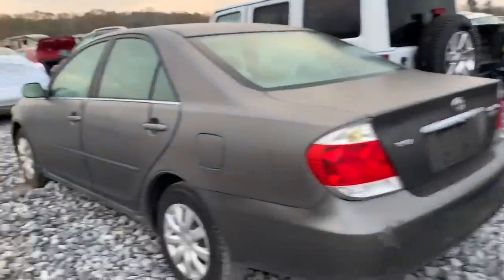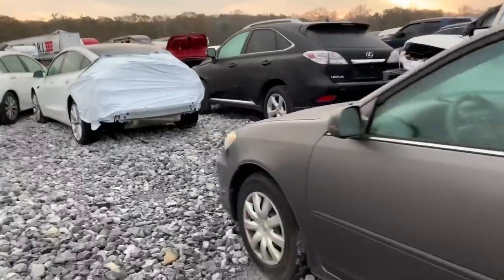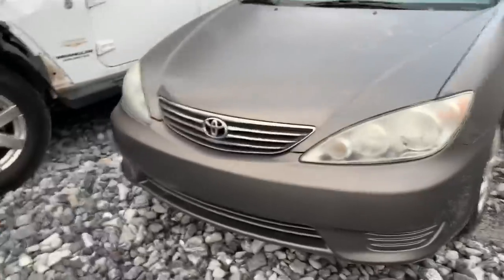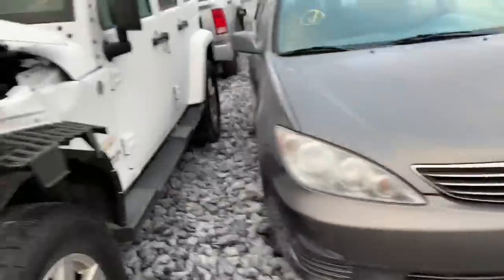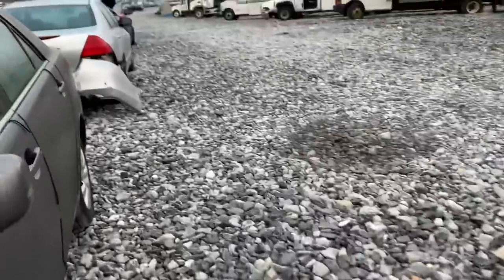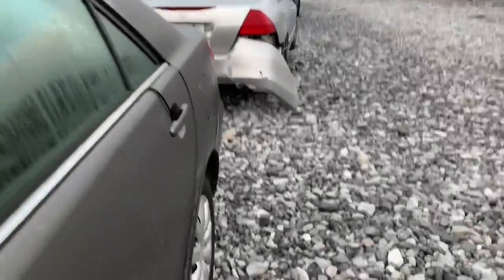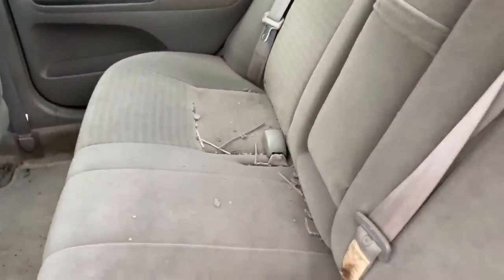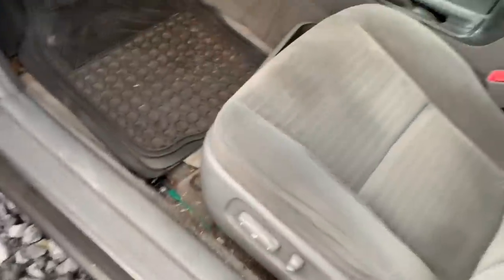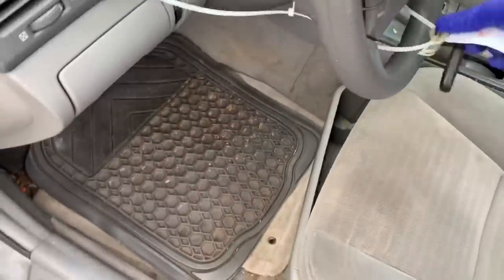All right, we got a Toyota Camry. I know we just had the Camrys. Yep, this is it. Yep, back looks good. Let's see. Oh, the rocks. Oh, it doesn't even say. What the hell is that on the ground? I mean, on the carpet. Not sure if it's gonna crank up, but let's see. Yep, I think it is.